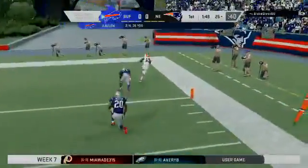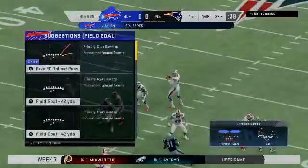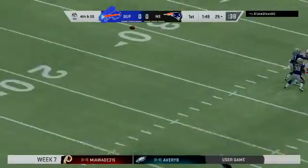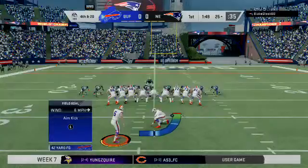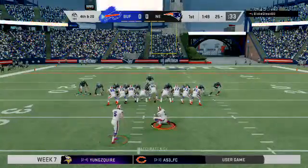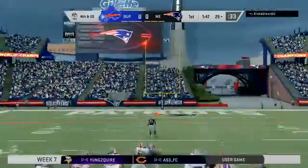And a throw there going to be incomplete. That's a good job there creating the contact to force the incompletion. And now, since it's 4th down, that should set up a field goal situation. And a nice sigh of relief defensively to be able to hold them to 3.